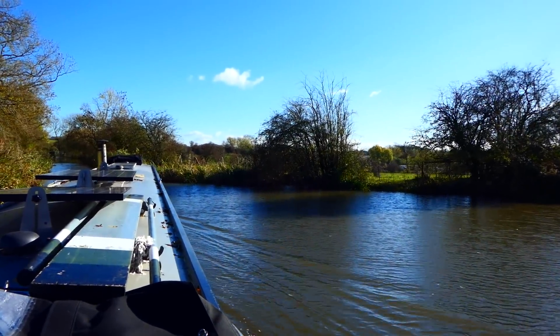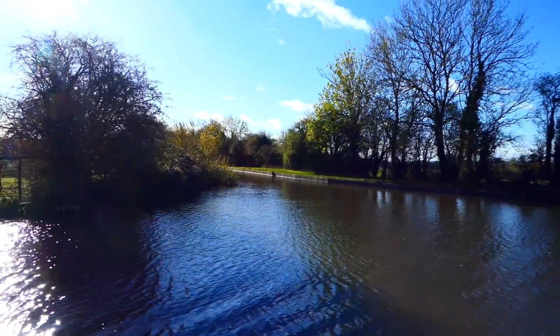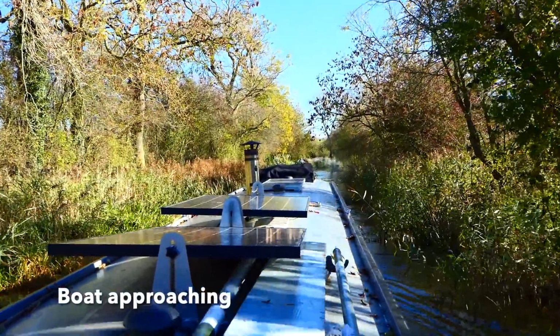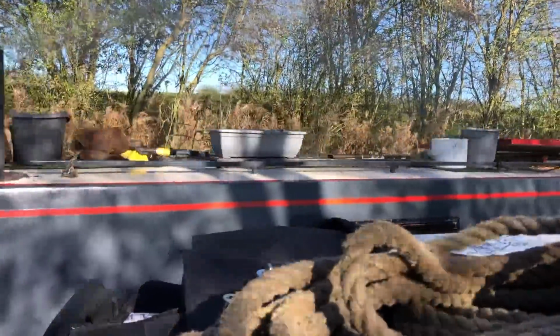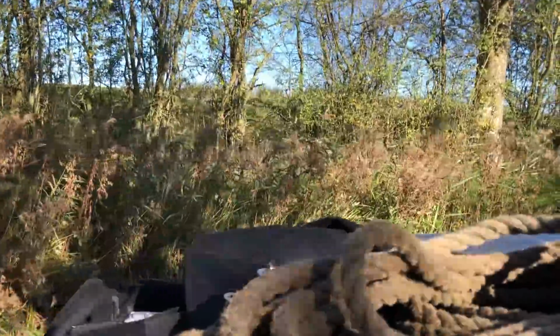Hi, yeah. So we'll be going afterwards. Hiya. There's no room down there to moor, that's more near the lock.